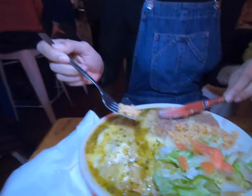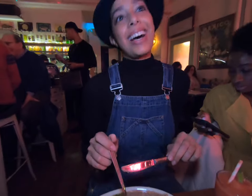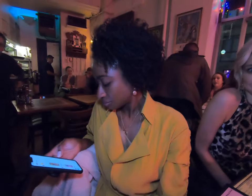What do we have on the plate here? We have enchilada suiza. Perfecto. Enchiladas. Enchiladas.